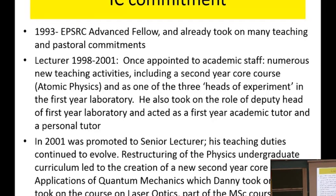Anyway, he became an advanced fellow in 1993, which gives you 5 years to do whatever you like, but he was an extremely good citizen and already pitched in with a lot of departmental activities. He got his lectureship in 1998, at the end of the advanced fellowship. And he really jumped into the teaching life, the student life of the department. He took over the atomic physics course. He was one of the heads of experiments in the first year lab, and already was showing his great strengths as a tutor and as a personal tutor.